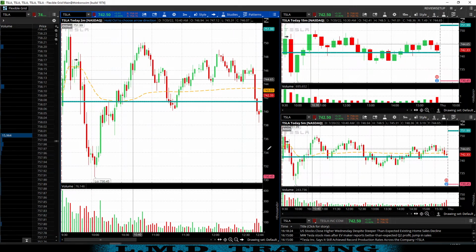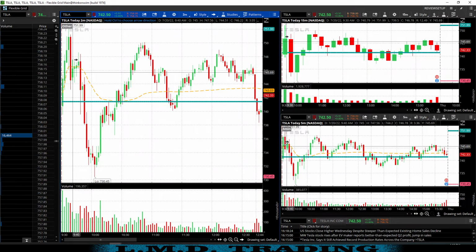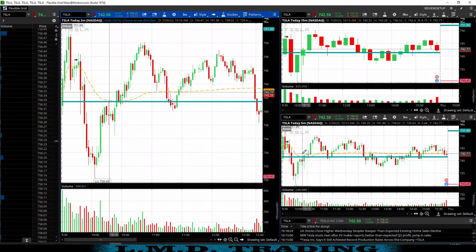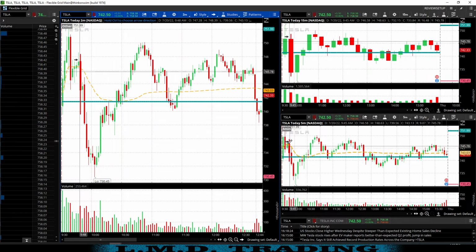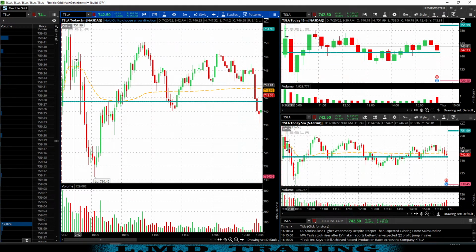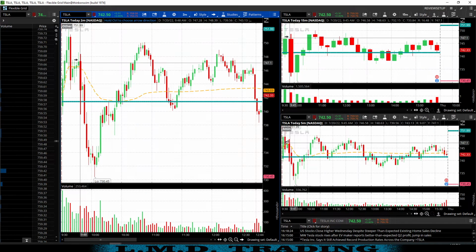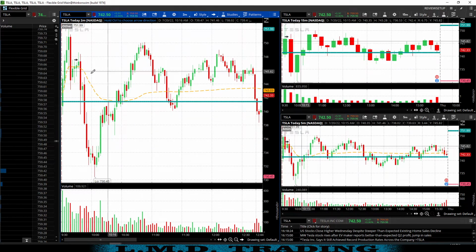Looking at it on the 5-minute, this green candle is in the lower half of this red candle. That's the first thing I noticed, before I noticed anything else. There is one reason why I probably should not have and would not have taken that trade. Let's see what we got out of this one.